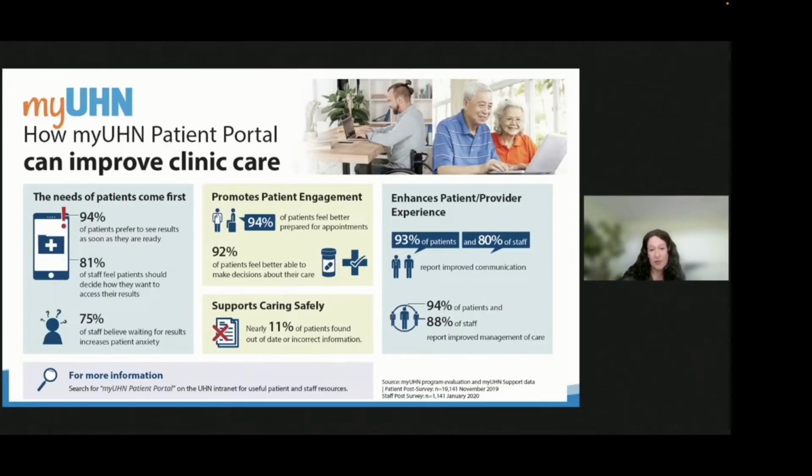There's also been really great research at UHN on how a health literate patient portal can really help improve care and engage patients. And I'll just share a little bit of that with you too. So 94% of patients want results as quickly as possible. And so by delivering real-time results, we're meeting that need and putting their needs first. And we can also see that the teams, while there can be some trepidation around that, are also supportive and understand the value of that. The portal also really promotes patient engagement, with a vast majority of patients feeling better prepared for their appointments and better prepared to make decisions about their care.